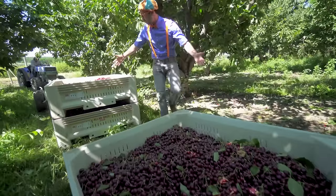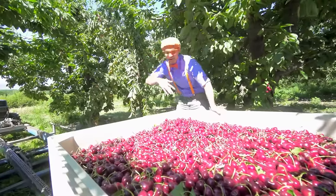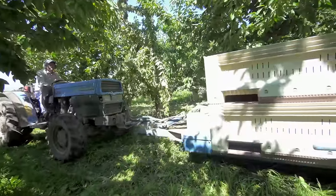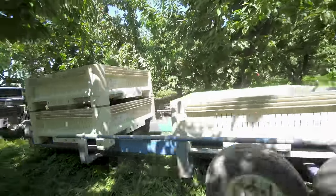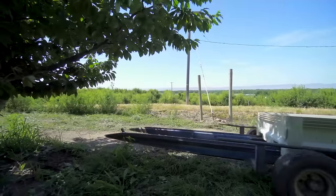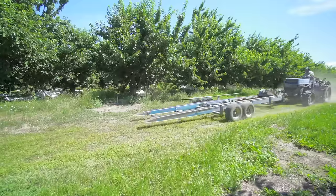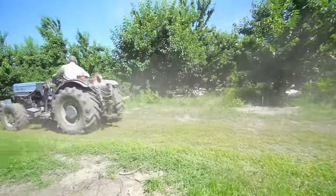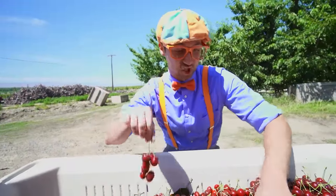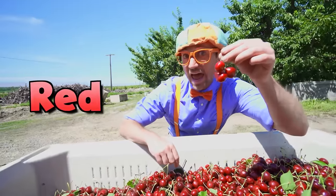Now that the bins are full of cherries to the tippy-tippy top, now it's time for the tractor to load up the bins. Yum! These cherries look so tasty! And these cherries are the color red!